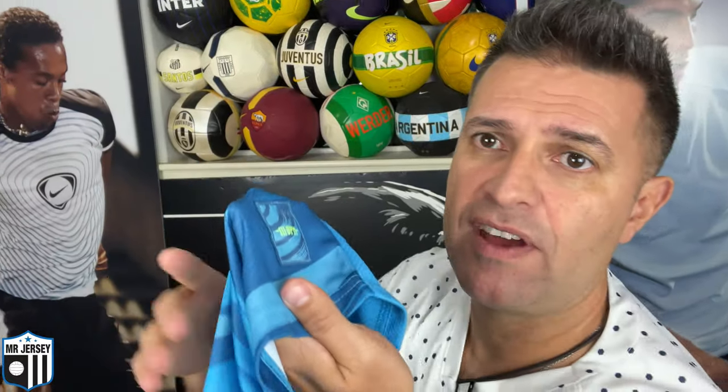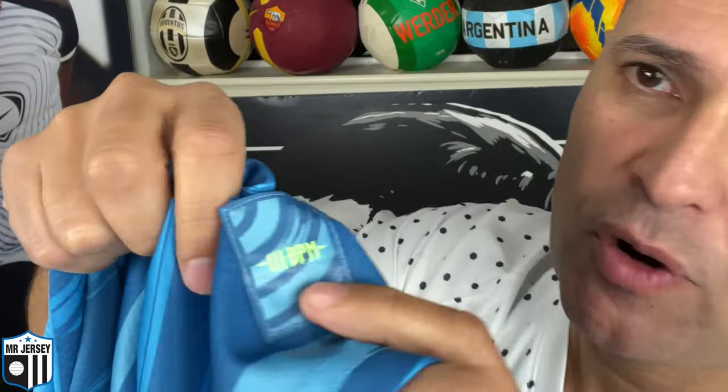And look at this, this is very interesting. It's embroidery, there is something inside. In this video, I'll talk about the 2020-21 Olympique Marseille third shirt. Coming up, let's talk about jerseys.